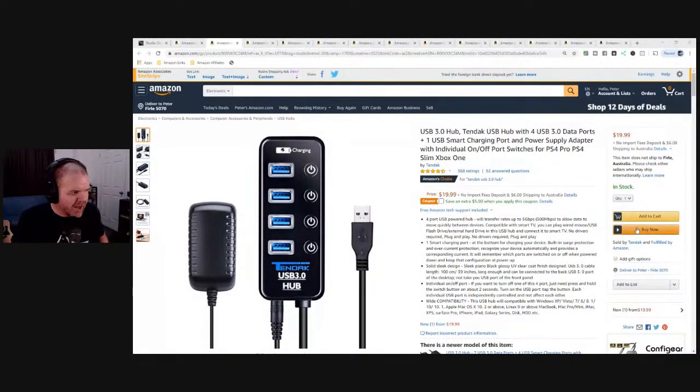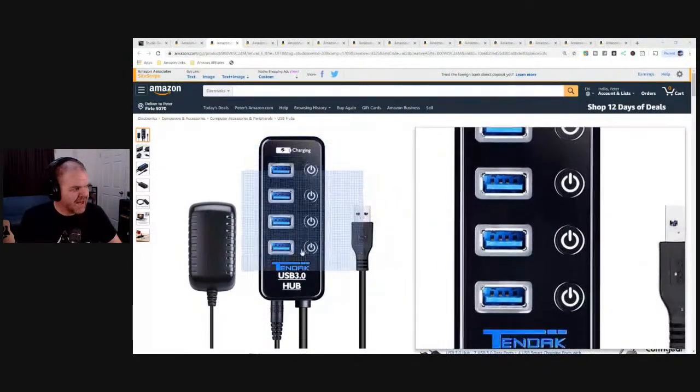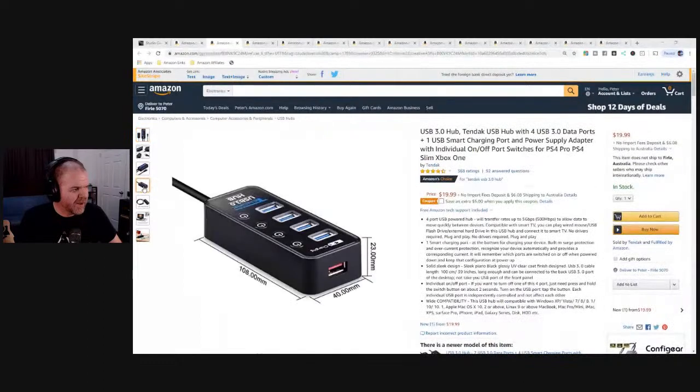So let's take a quick tour around this one. On the front, you've got your 4 ports. There's actually a 5th port on the top. Let's see if we can see it. There it is. The 5th port there is a charging only port. So you can actually charge up other devices, your iPhone or your iPad, as well as connecting both power and data. And this is the important thing.